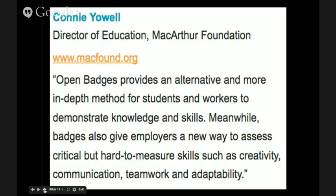And then finally, we have Connie Yao out of the MacArthur Foundation, who says open badges provide an alternative and more in-depth method for students and workers to demonstrate their knowledge and skills.